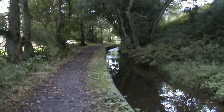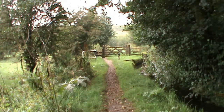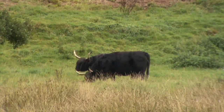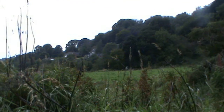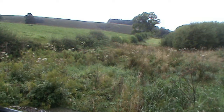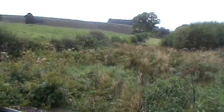You're walking with a taxi driver today. Walking round Rudyard Lake. It's the 31st of August. We've a pair of long-horned cattle there, look. I don't know what sort. That's looking to the right-hand side. It's just a bit cloudy at the moment. We're hoping for some sunshine this afternoon.